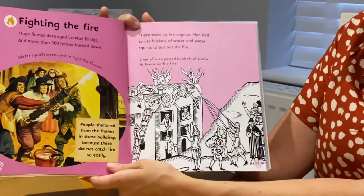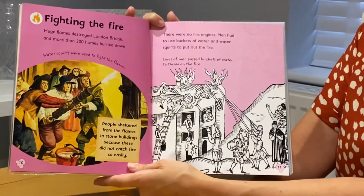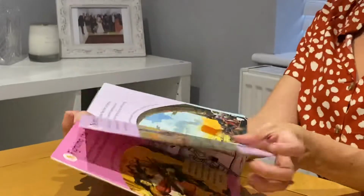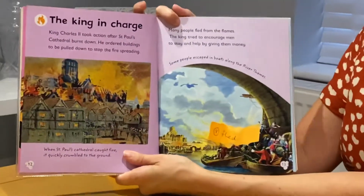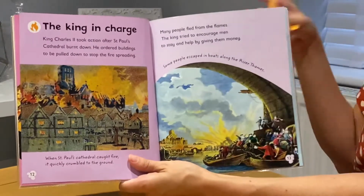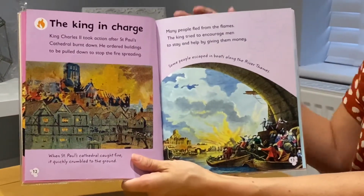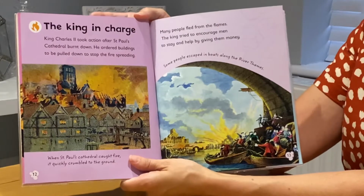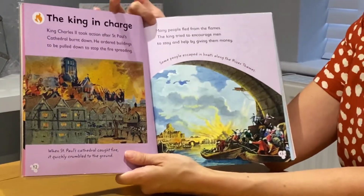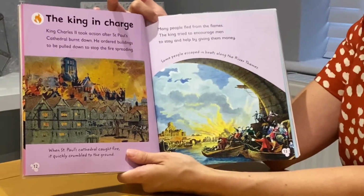There were no fire engines. Men had to use buckets of water and water squirts to put out the fire. The King in charge. King Charles II took action after St. Paul's Cathedral burnt down. He ordered buildings to be pulled down to stop the fire spreading. Many people fled from the flames.